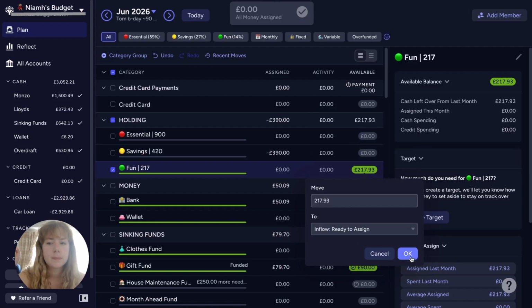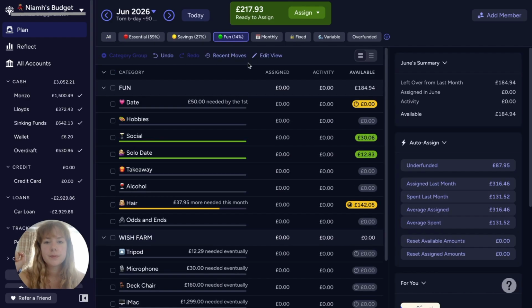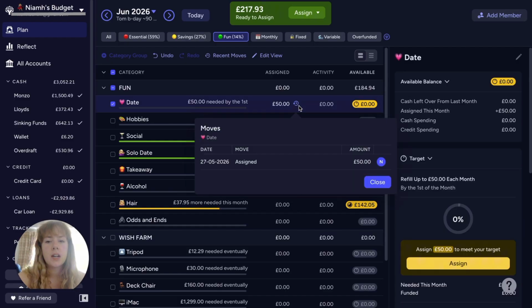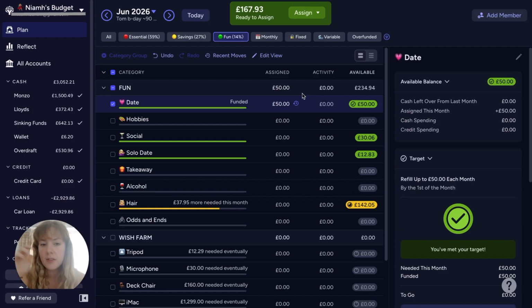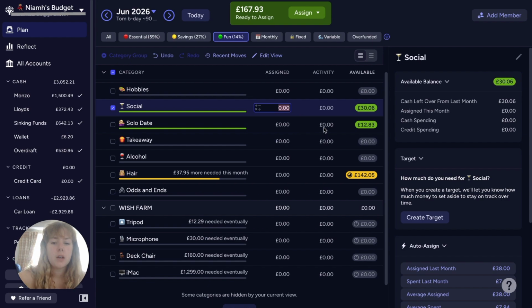Ready to assign. Okay, so my fun money. Right, so we need our date money. My boyfriend and I each spend £50 on dates every month. We are going out to dinner for his birthday, so I'm going to go ahead and put 50 in there for that. If I have any extra money left over, as you can see here, I already have some money in there. This is because I'm on half term this week, so I'm still going to be going out and doing things, and I want to make sure that I have money until the end of the month, and then if I've got a bit left over, I will put it into those categories on the 1st of June.